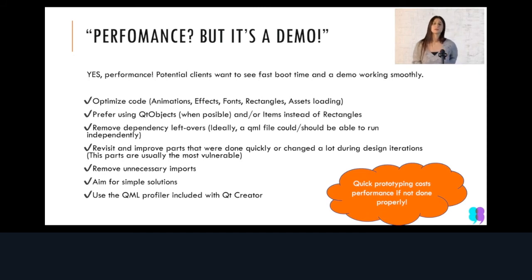Remove dependency leftovers. So ideally, a QML file could or should be able to run independently using QML scene. So it should be completely dependency free. That's the ideal case. Revisit and improve parts that were done quickly or changed during design iterations. So these parts are really the most vulnerable. I know it by experience, when you have to implement a feature, you always go, implement it, make it work. But of course, there is always room for improvement. So take this time and go back and improve things.